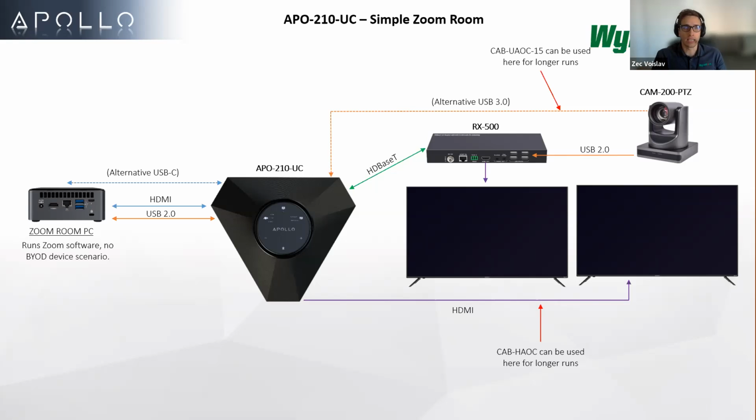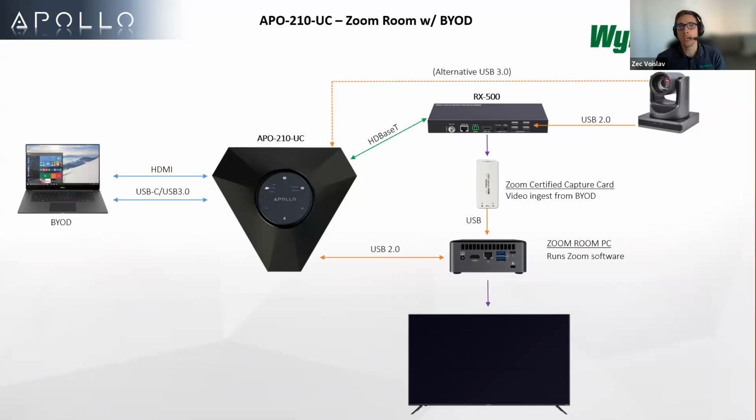So on the left side, Zoom Room PC is basically connected to Apollo directly, and then Apollo will provide the Zoom Room PC with the speakerphone, with the camera, and the Zoom Room PC will provide the video pass through to the screens on the right side. The second option where we have a Zoom Room PC is where we want the user to come to a room and use their own device. So to start, let's focus on a room PC and see where it is positioned now.